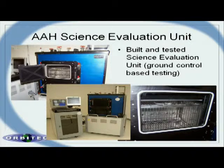And much like the plant one, it's very important to have a science evaluation unit so that the scientists can develop their protocols in parallel while the hardware is either being verified or certified for flight. So we actually have this hardware. This program was started under the Space Station Biological Research Program and was terminated about 5 years ago. ORBITEC believed that this capability would be needed in the future and actually invested and procured the hardware so we could use it at a future time.